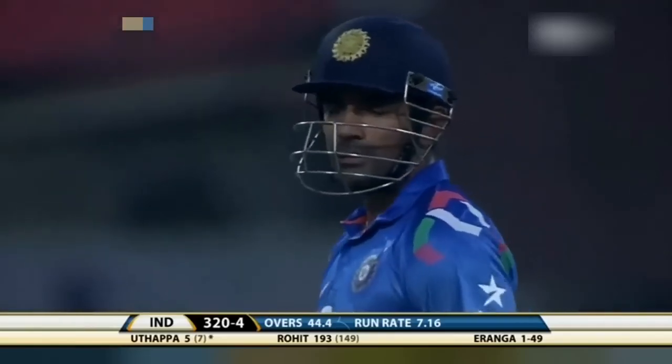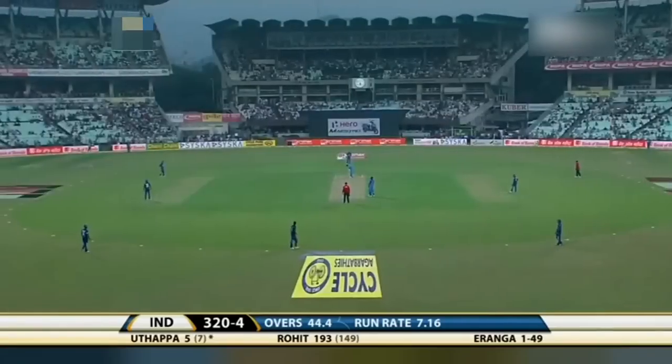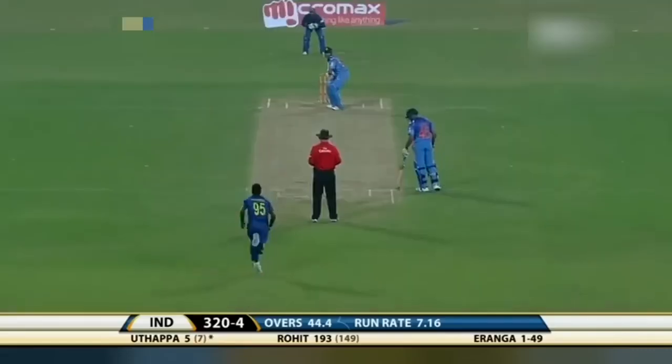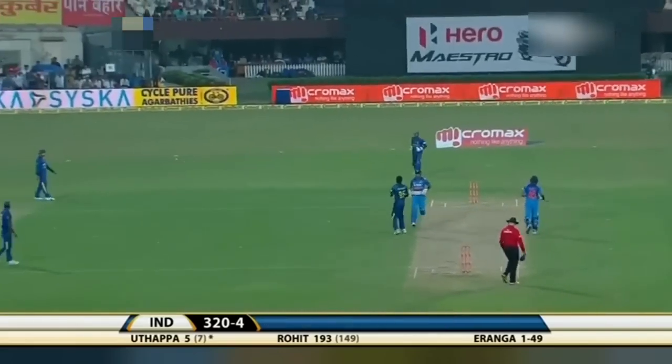Then the field here to Robin Uthappa is for mid-off and mid-on in place. So you're taking a risk. There we go, right and left of your screen in the foreground. Taking a risk by pitching up. Deep fielders are square and behind square. Yeah, he goes short again.